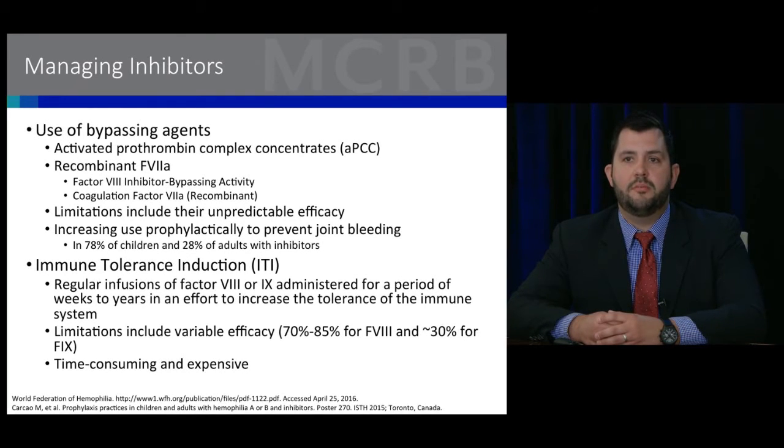And there has also been an increasing use of prophylactic therapy to prevent joint bleeding in 78% of childhood and 28% of adults with inhibitors. However, treating bleeds episodically or prophylactically with bypassing agents is not the desired outcome of patients who have hemophilia and inhibitors. The ultimate goal is to eradicate the inhibitors.